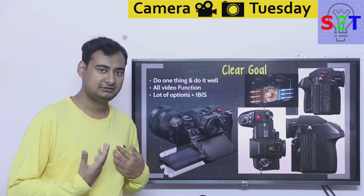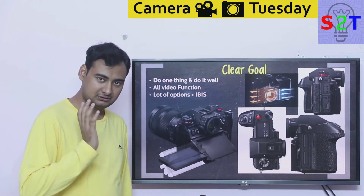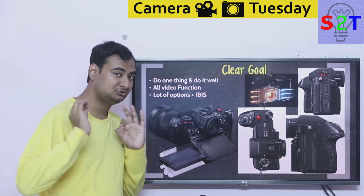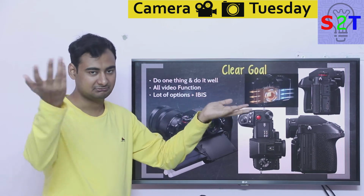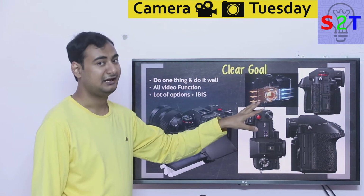So we have a very simple axiom here. Basically, do one thing and do it well. So Panasonic took a very capable S1 camera, and they said, okay, let's add video function to it, and that's their sole function. The biggest thing you will notice is that it is the first mirrorless camera, quote unquote mirrorless, because video cameras are technically mirrorless anyway, which has a fan inbuilt.